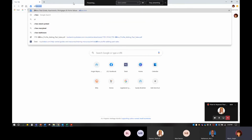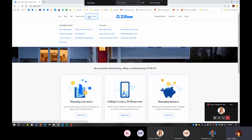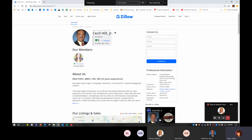Another thing that you're able to do is put a lovely profile on Zillow.com. You see here, we do have the option to go in and find agents. I don't want to pick on anybody necessarily, but there are a few that I know off the top of my head. Cecil has a very robust Zillow. You'll see that he has a member on his team.